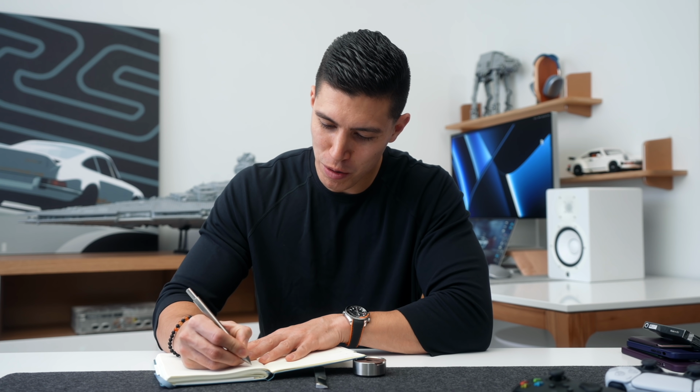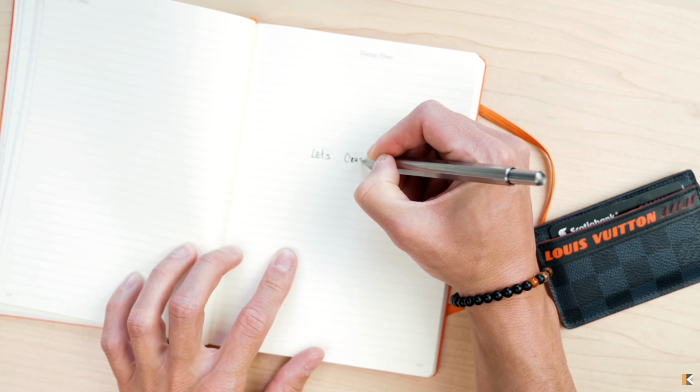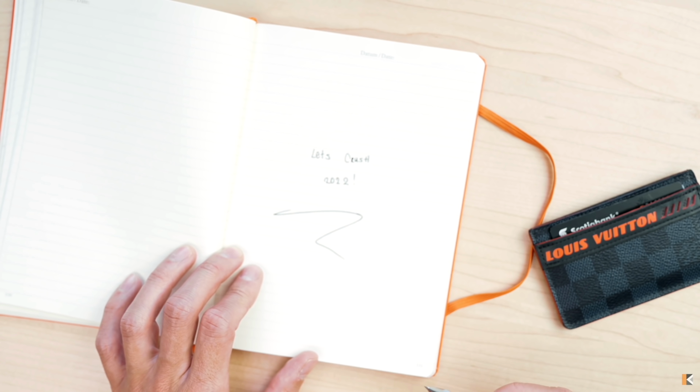There's just something so satisfying about writing with an actual pen and paper, and I typically jot down all my notes, all my ideas for YouTube or even for my business here, and they just make those ideas stick a bit more than typing them out on, say, a keyboard or computer.